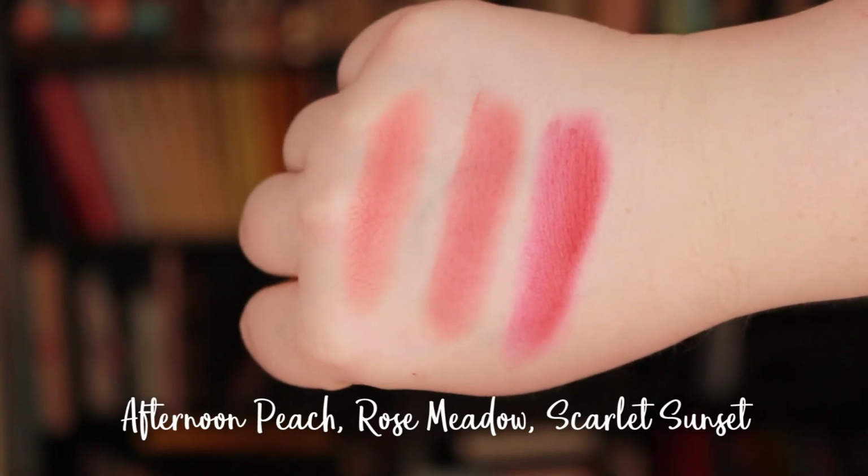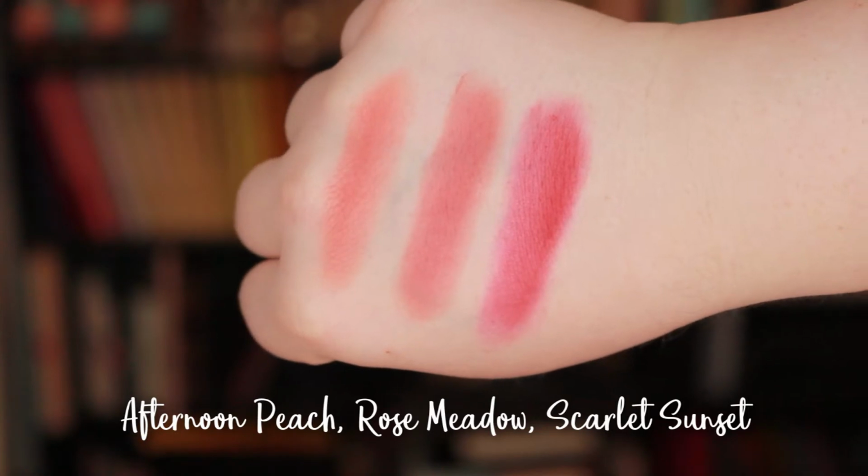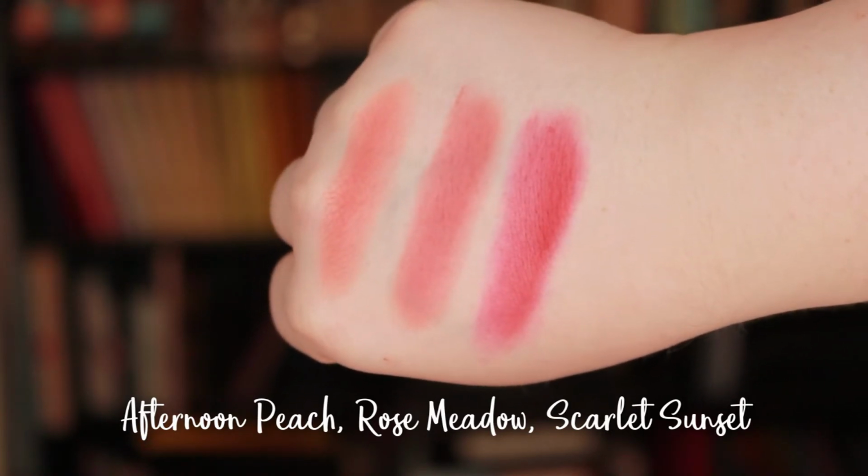The middle color, Rose Meadows, is probably good for a medium to tan skin tone. And if you have a deeper skin tone, I think the Scarlet Sunset color would be really good for you because it is much more pigmented.